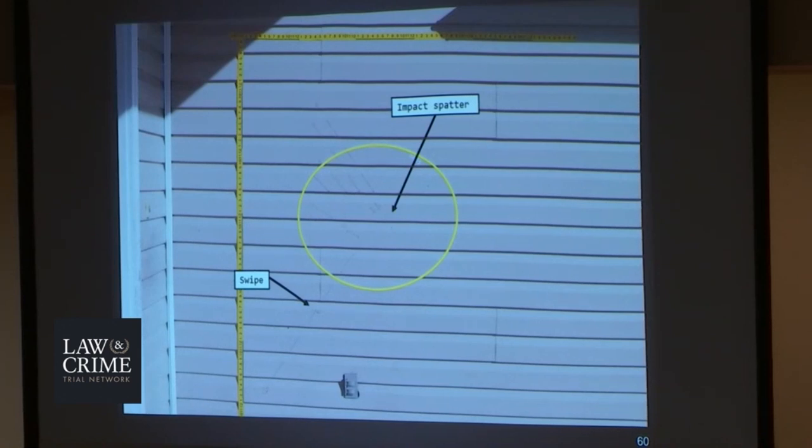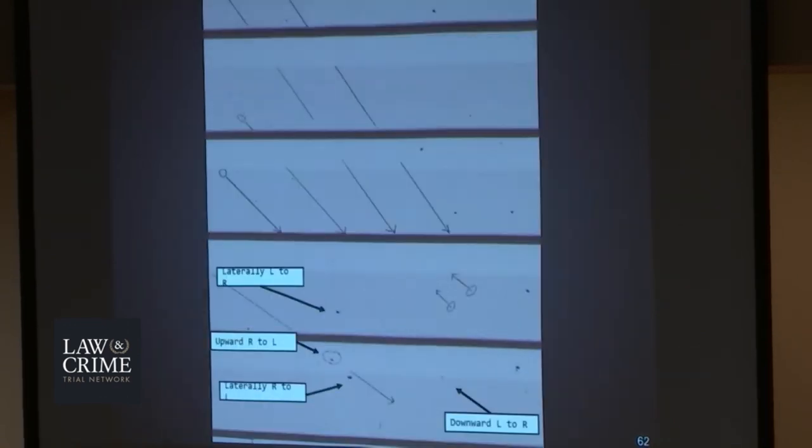You were just talking about the impact spatter on the siding outside the front door. Is this what we're looking at now? Yes. So here you actually have some defined impact spatter, which would be consistent with a blunt force event, some type of an impact to blood that causes it to be distributed on the wall right there. There's also a swipe mark in that same general area. What direction is the swipe mark going? That swipe actually is going, and I think the next slide shows a close-up of it. So it's actually going this way, which would be back toward the front door. Okay. What about the impact spatter above that?